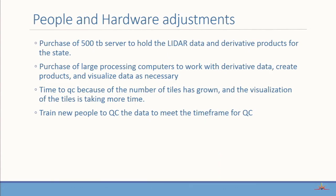So as I was saying, this data is big, really big. We purchased almost a 500 terabyte server so that we could house this data while we were doing QCs, and all the derivatives for the data, and to host all the derivatives as well. We actually had to buy supercomputers for us to QC on. The data is so large that it really taxes the computer.